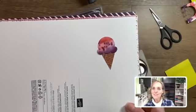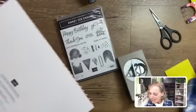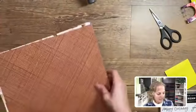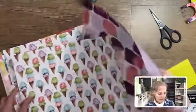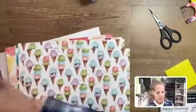There we go. Isn't that awesome? I love it. I love, love, love it. So there's the ice cream cone builder punch, the stamp set, and now let's look at that paper. Let's pair that up again with where it was supposed to be. I think that one was on the end. It was on the end somewhere.